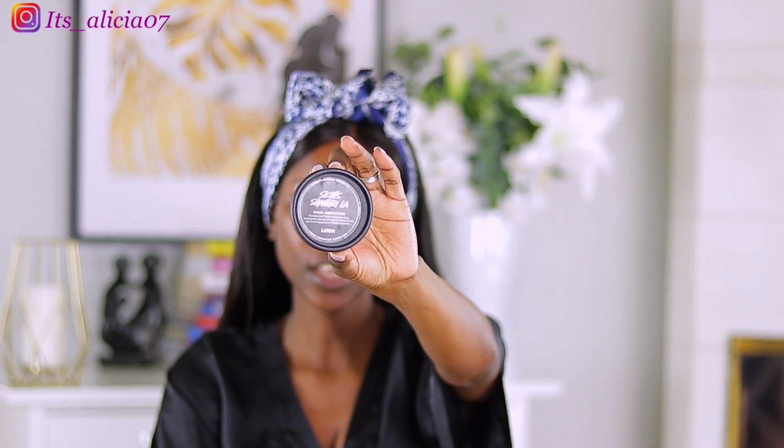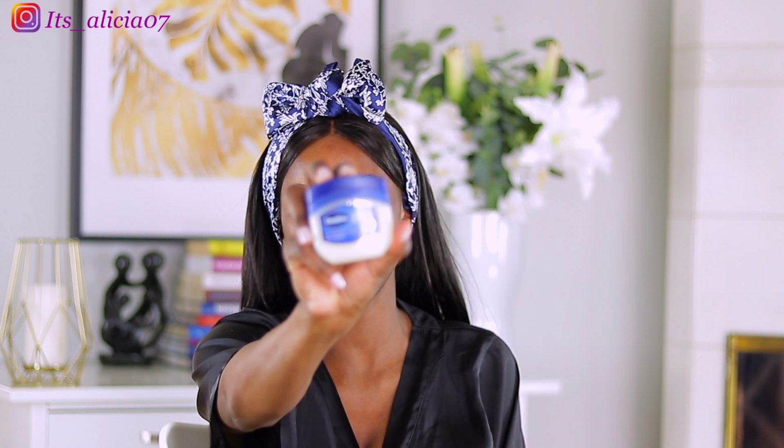I first moisturize my face using this facial moisturizer by Lush, and then I also moisturize my lips with my favorite OG Vaseline. You guys, I have super dry skin, so I always need to look this shiny and this oily all the time. So before I do anything, I always have to moisturize and look this oily.